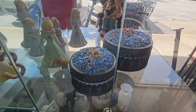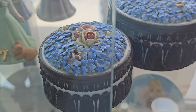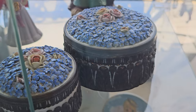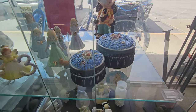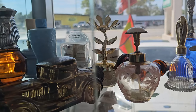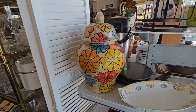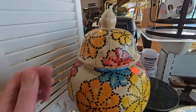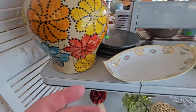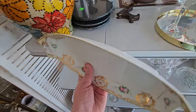Look at these trinket boxes, y'all. These right here may be very old. I am not sure. We're gonna get in this glass case and look at these up close, y'all. Wow. That's a nice perfume bottle. We will check those two trinket boxes out in a second because right now the clerk is talking to somebody, so you have to get assistance to get into that case.